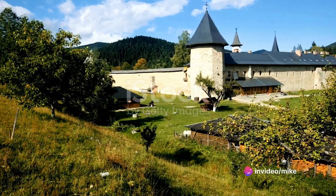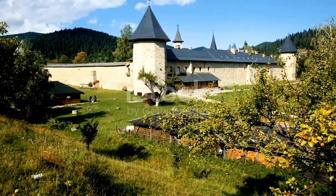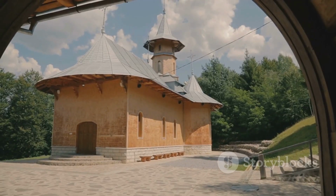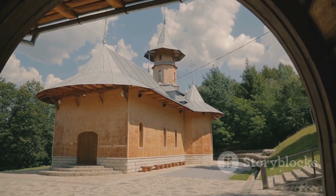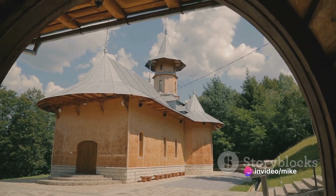Walking around these monasteries is like stepping back in time. The walls whisper tales of faith and devotion, of battles and victories, of saints and sinners. These are not just stories of individuals or communities but are narratives of humanity itself.